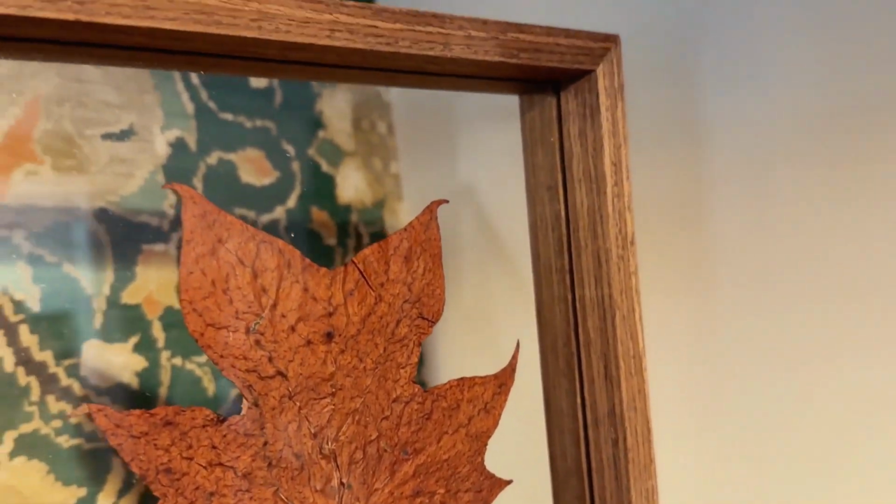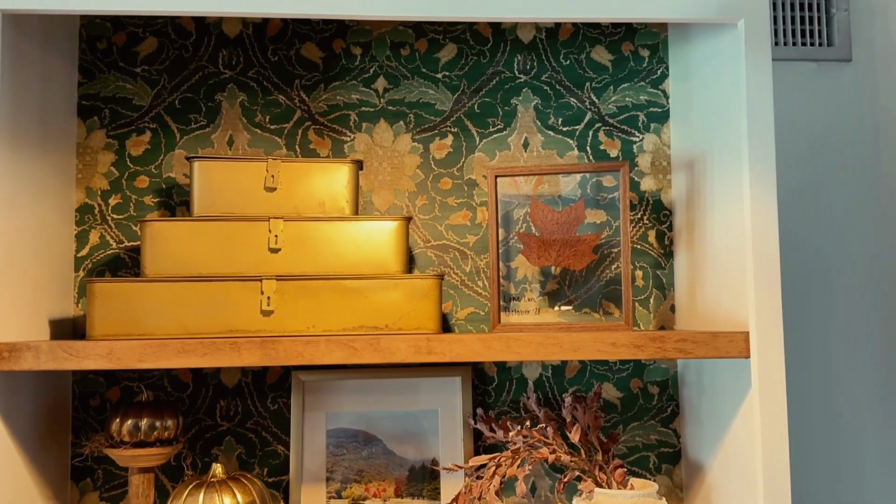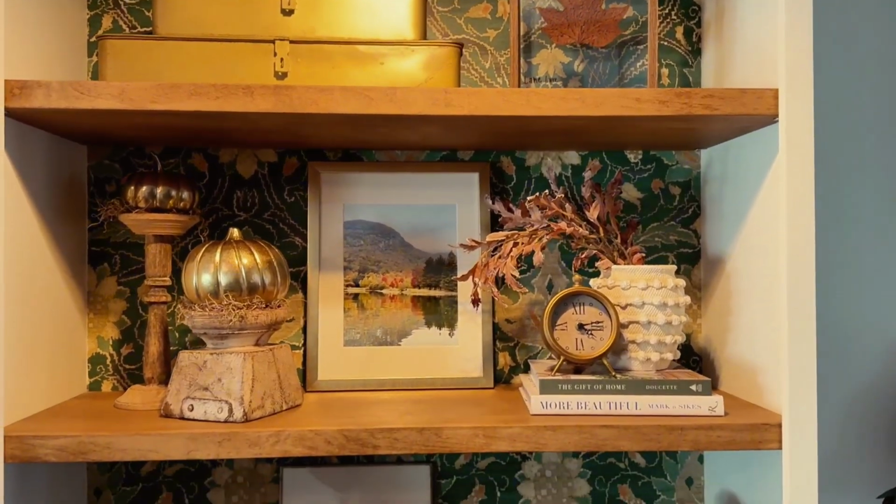And here's the whole collection on the right side. You can see the balance of the golds and the pumpkins, the photos, and all the different textures.